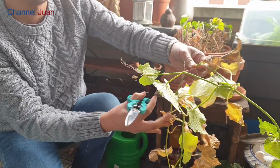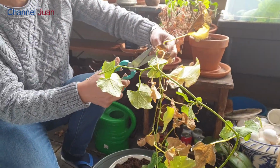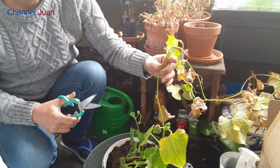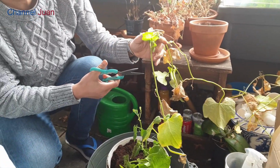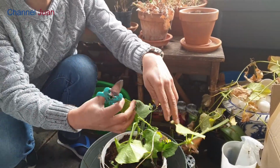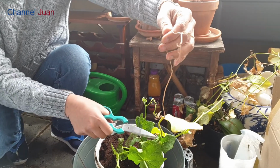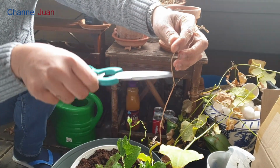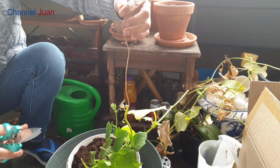Let's just get rid of these dead branches, and we hope that new side shoots will emerge and this plant grows to become a strong and fruitful chayote. This was the old stem. That was the main stem that we removed. It dried out.